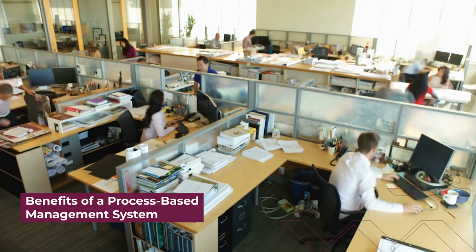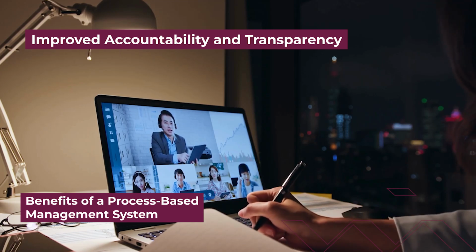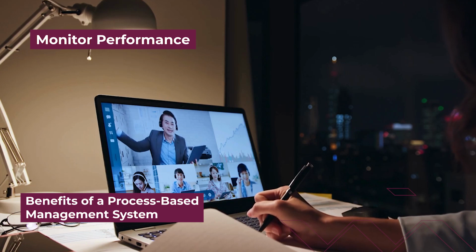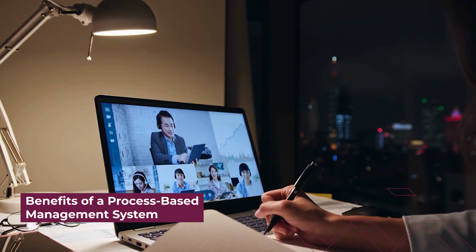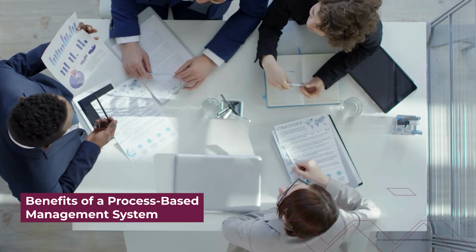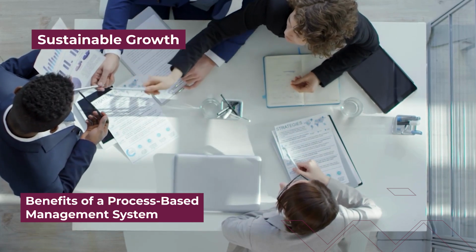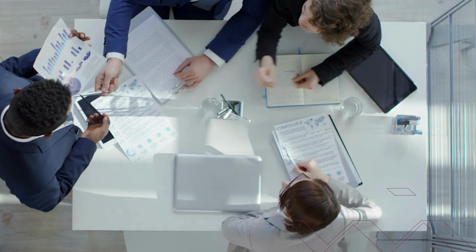A streamlined system also helps curate improved accountability and transparency. Clear roles and responsibilities make it easier to monitor performance at all levels. These advantages not only streamline your operations, but also position your organization for sustainable growth and a much easier road to successfully obtaining ISO certification for your management system.